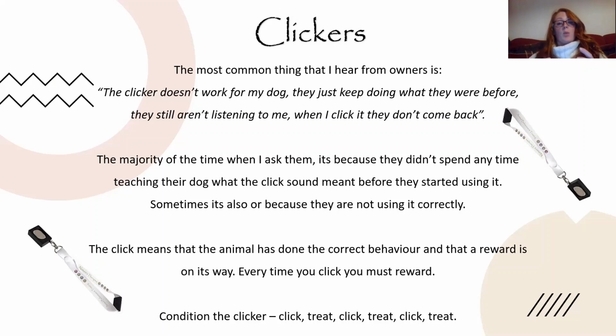Now, not every animal likes treats, and that's fine. It's just a reward for your animal. So think about what your animal's like. Is it treats of some kind? So is it biscuit? Is it carrot? Is it cheese? Is it a fuss? So a nice fuss on the body? Is it a game or a toy? Anything can be a reward, okay? So you just need to make sure every time you click, you pair that with a reward so your animal knows they've done the right thing.